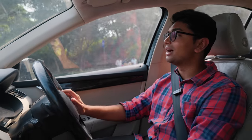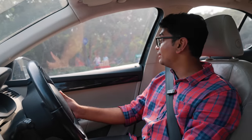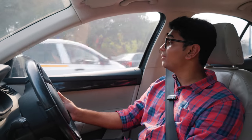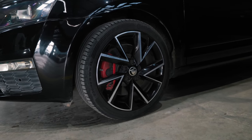But in my case, I'm using it as a performance car, and that's not a very good sign, because once you're at higher speeds, into the triple digits or whatever, you want the steering wheel to start getting some sort of weight to it, so that it feels more stable and you can give more precise inputs. But that just doesn't happen with this car, and that's because it does not have a variable geometry rack.